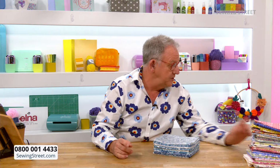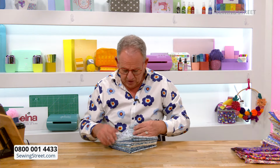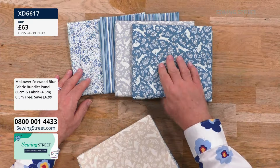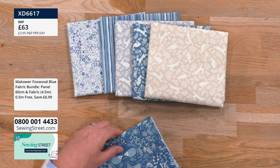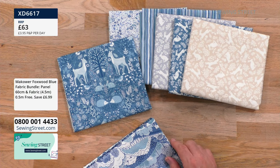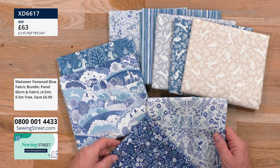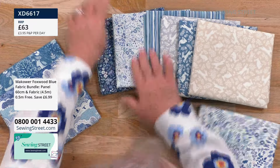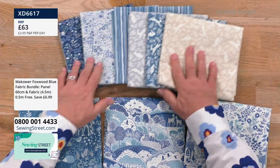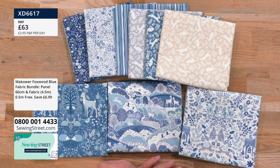One more bundle, and then I've got some more. Cat's got 12 o'clock out already. Right, so one more bundle. That's this one here, which is gorgeous. Now, it's Makower, I believe, this one. Oh, more rabbits. Or hares. No, they're definitely hares, those. Oh, now, this looks very Lewis and Irene, doesn't it, look? Right, hang on. That's the same as that one there. That's one on its own, that's one on its own, that's one on its own. And there are your hares, look. £63. Saving £6.99.